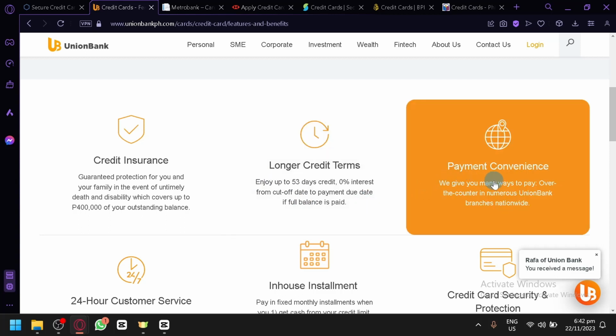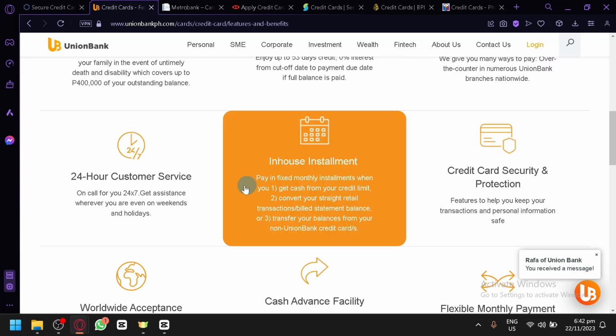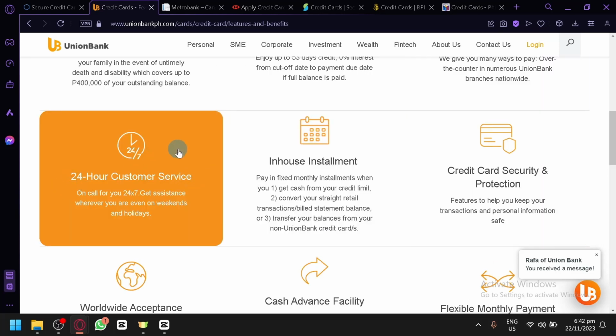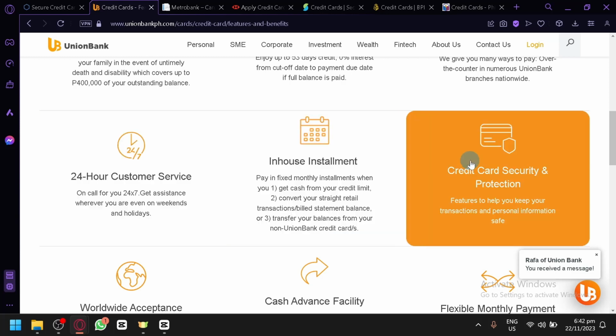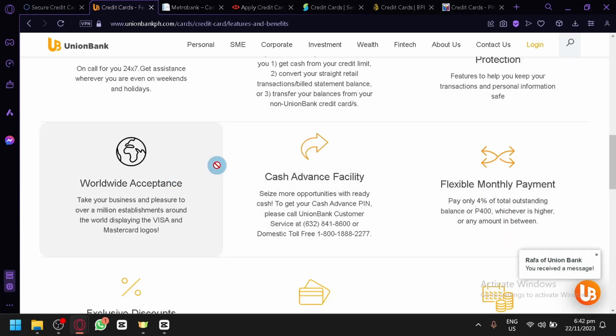You will also be able to have some payment convenience, some 24-hour customer service if ever you have some issues. You will be able to have some in-house installment. You will be able to get some credit card security and protection. You have worldwide acceptance. This is what I was talking about, because this is a Union card. So your card will have a Visa and a MasterCard logo, which will allow you to use it on almost all transactions around the world.